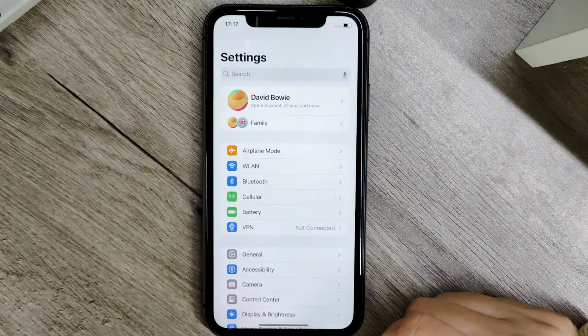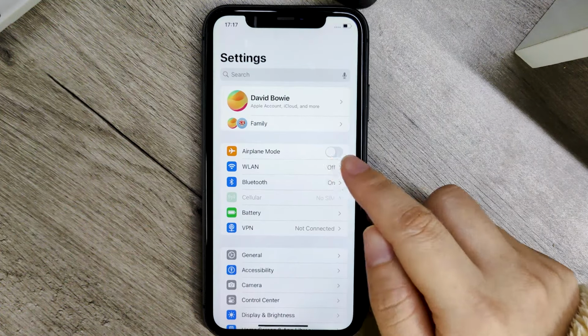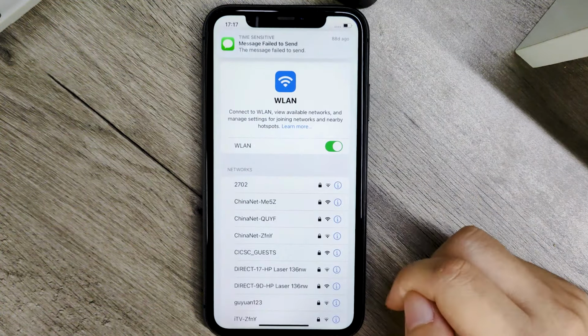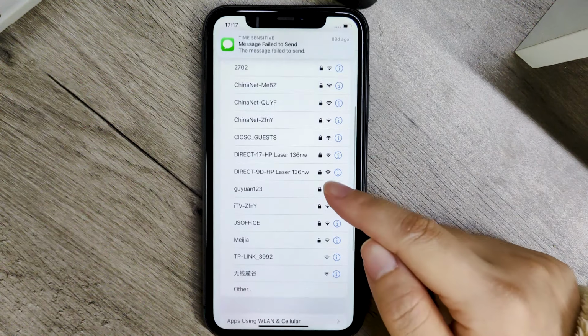Once your iPhone restarts, go back to Settings, WLAN. Toggle Wi-Fi back on, and reconnect to your network by entering the password.